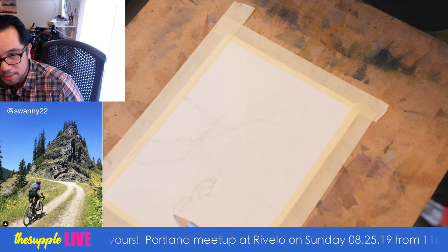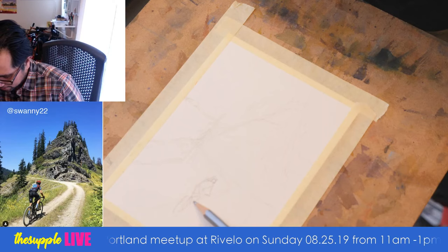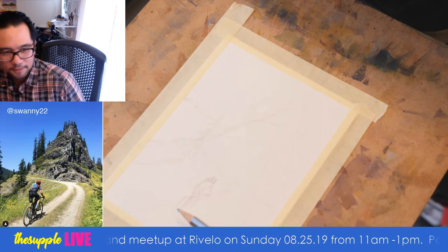So that's where the rear wheel is. Top tube, saddle around there, down tube.